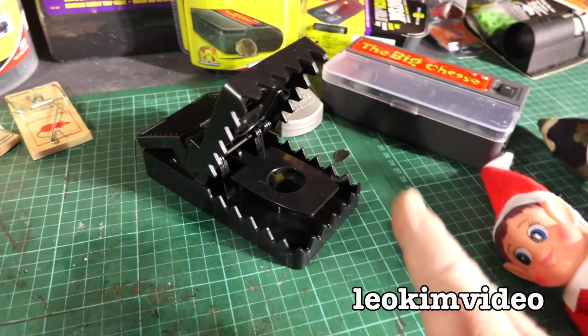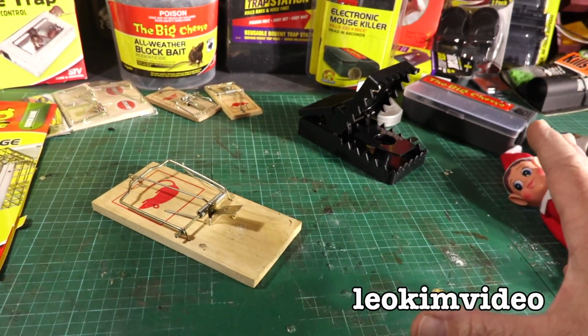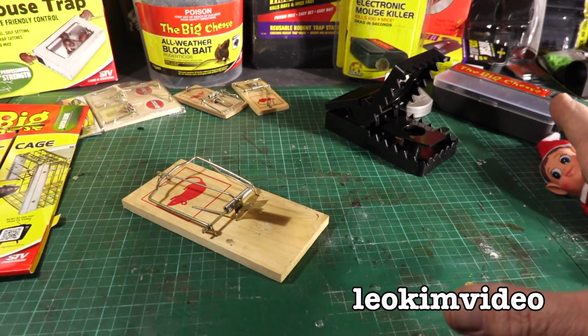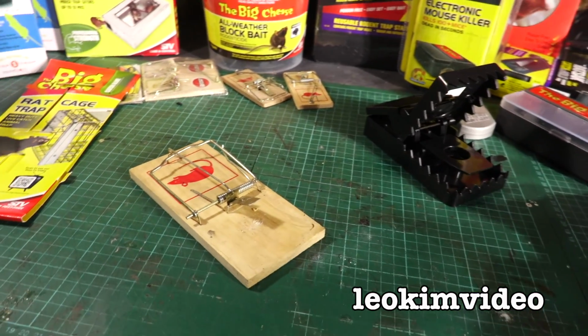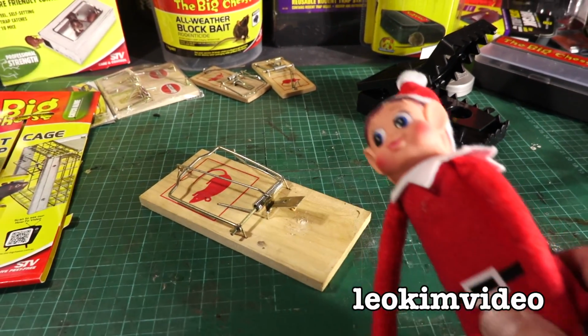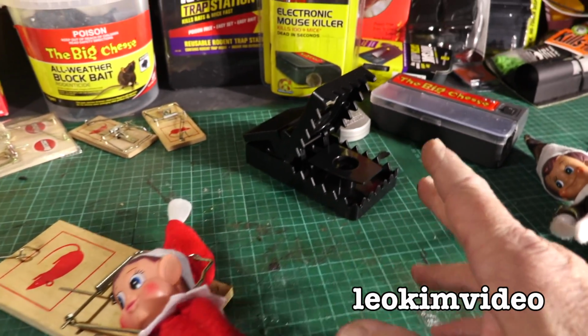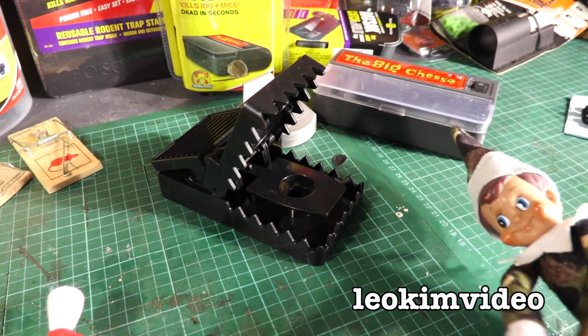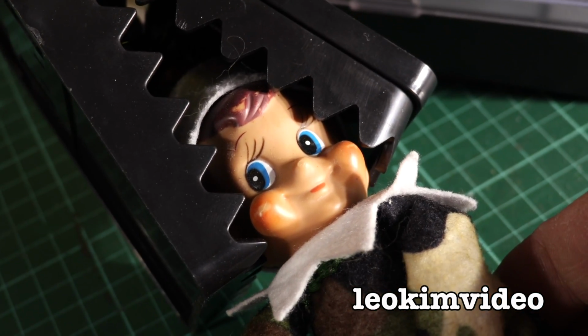One thing I don't like about these styles of traps is, and I've seen it happen at my place, sometimes the wrong critter gets caught in these traps. It could be some sort of skink. It might be some little friend of the garden. And if that little critter comes along and triggers it, they're history. And I've never seen one of these go off. Let's just see what this does to the elf. Ooh, crikey, that would have really hurt.